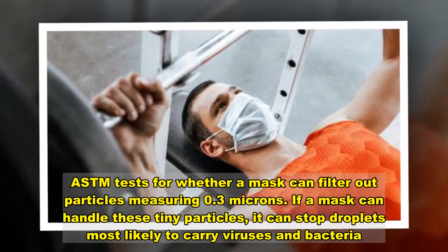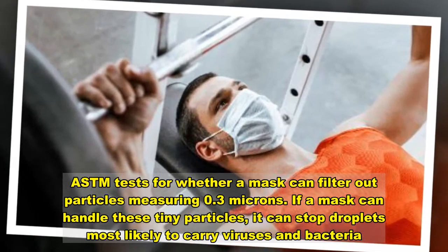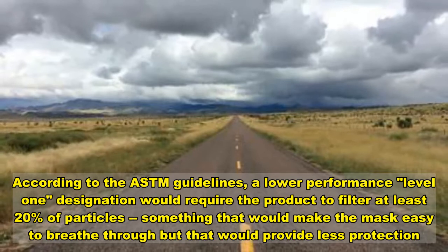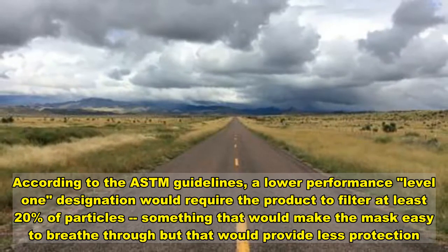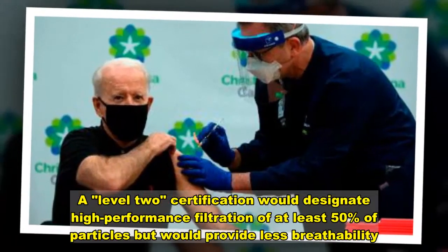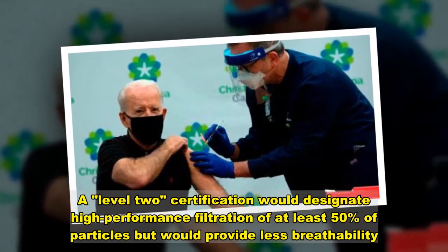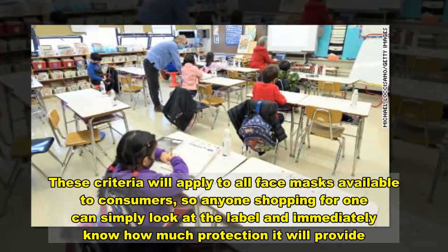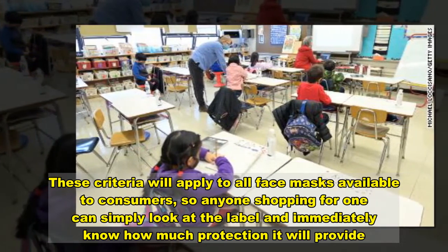If a mask can handle these tiny particles, it can stop droplets most likely to carry viruses. According to the ASTM guidelines, a lower performance level 1 designation would require the product to filter at least 20% of particles, something that would make the mask easy to breathe through but that would provide less protection. A level 2 certification would designate high performance filtration of at least 50% of particles but would provide less breathability. These criteria will apply to all face masks available to consumers, so anyone shopping for one can simply look at the label and immediately know how much protection it will provide.